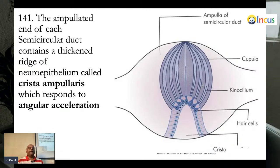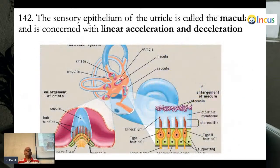So you are going into the reading room, there is a beautiful girl in the reading room, suddenly you turn. That is what? Crista ampullaris is taking care. She is walking very fast. You can't miss the look. You are running behind her. That is linear acceleration. So angular acceleration, you turn towards her. Then your crista ampullaris is the one which will sense it.